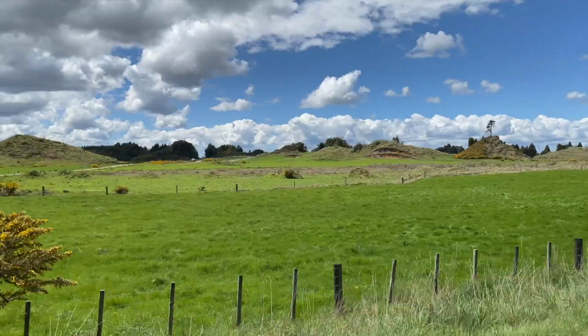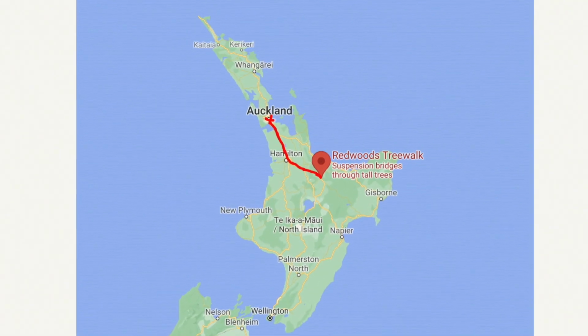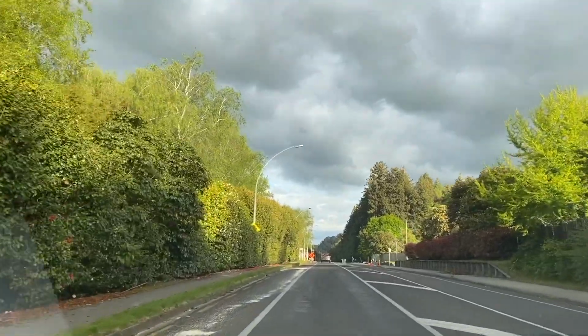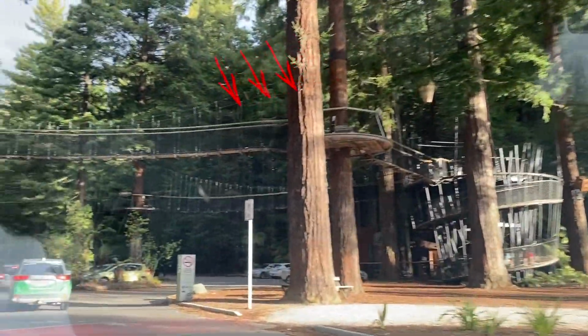This beautiful place is located near Rotorua, which is around 240 kilometers away from Auckland. So after a 3-hour drive, we are here. And here are the tree bridges already.